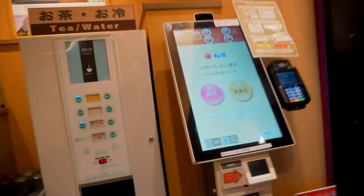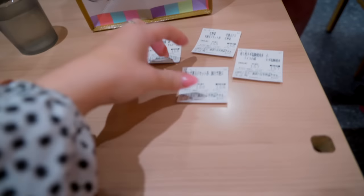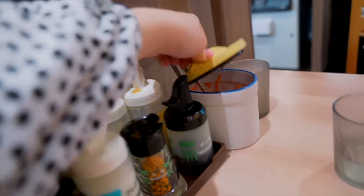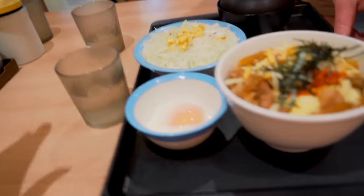Order first? English. Okay, let's order something. So we paid by card and we got these tickets, and then our number goes on the screen over there and we pick it up. We've got some pickles in here and we've got some dressing. I don't know what dressing that is. It looks milky. This looks like some sort of satay. Ooh, is that mine?